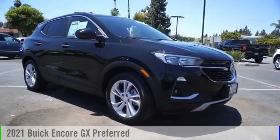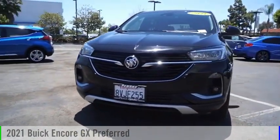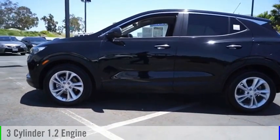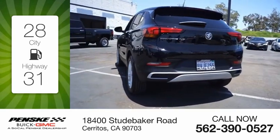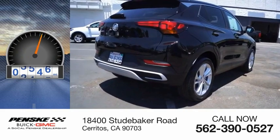You are going to love the 2021 Encore GX. This vehicle is powered by a front-wheel drive, 3-cylinder, 1.2-liter engine, and comes with a continuously variable transmission. Great fuel efficiency saves you money by requiring fewer trips to the gas station. This vehicle has less than 4,000 miles.